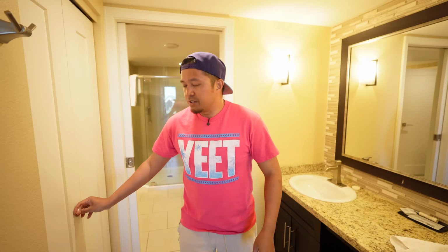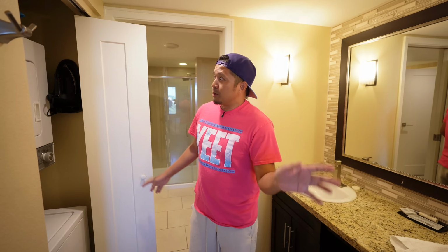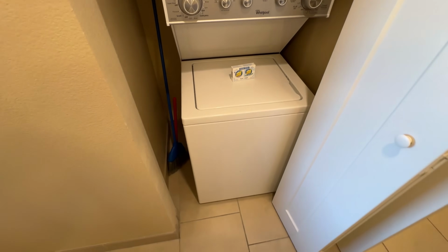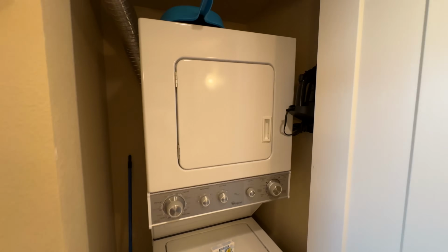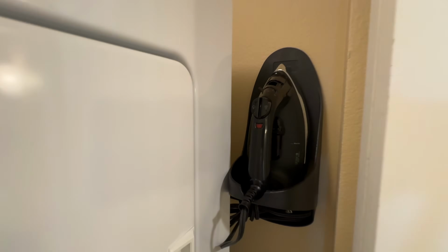So we have made it to sector 1 of the bathroom. Reason why I got the Berkeley was for the washer and dryer combination. You also have a broom and dustpan over here. There is a light switch so you can get your laundry done, and the iron is here and a hook.